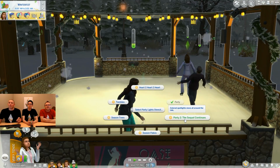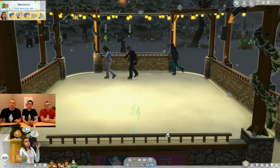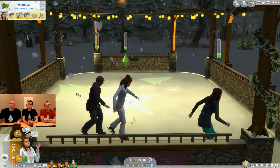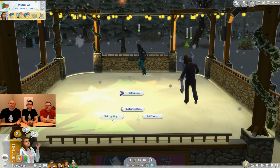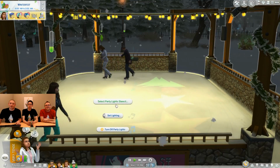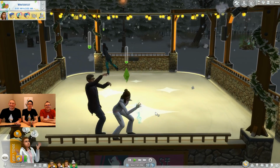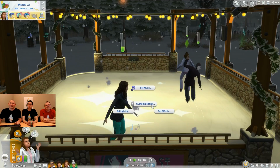Season trees, I've heard that. Season trees? Yeah, all right, let's turn on season trees. There we go. Ooh. Oh, I think I clicked stars on accident. Oh, no, there they are. There's the tree, and we also have some stars there. Yeah. Do another one. You've got to show us at least two. Okay, so let's do set effects. Oh, not that one. Set lighting. Party lighting. Let's do twinkles. I love twinkles. I think it looks really good. Oh, the dad saved it. Twinkles and the dangles. Yeah.